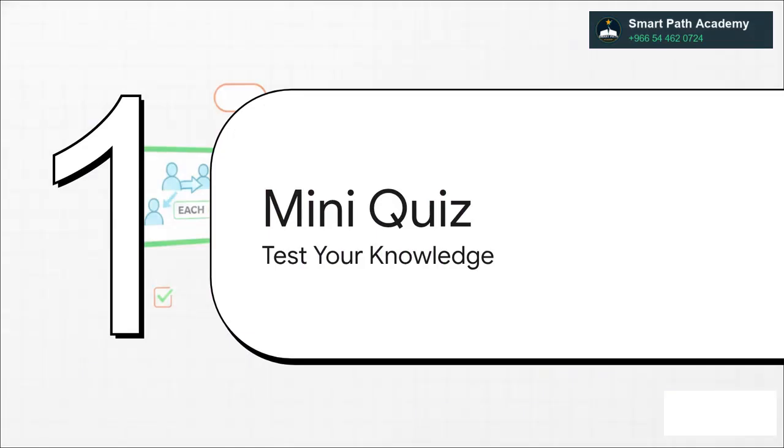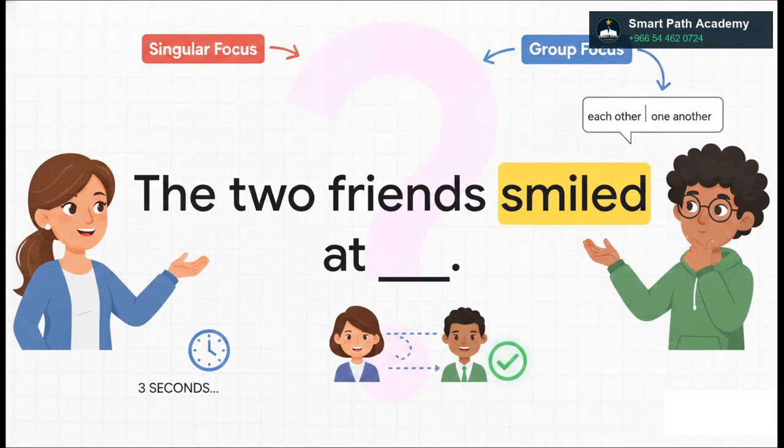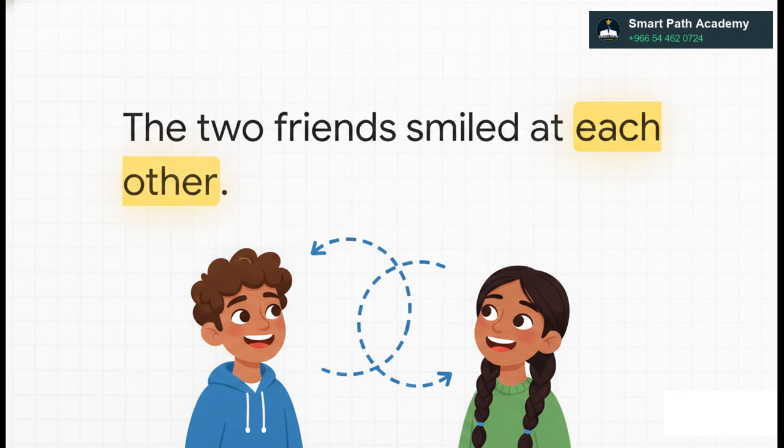And here we are at section 4, the 3-question challenge. You've got the golden rule. You know the common traps, so let's see if you can instantly spot the right pronoun. Question 1. Read this sentence featuring 2 people. The 2 friends smiled at blank. I'm going to pause for 3 seconds so you can lock in your answer. Did you nail it? The answer is each other.